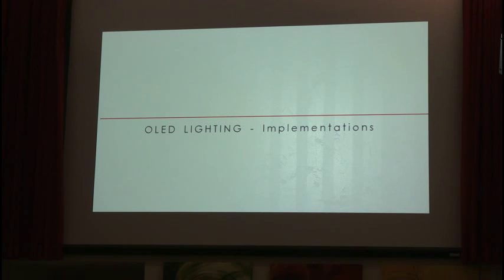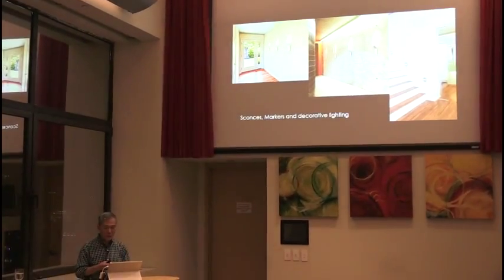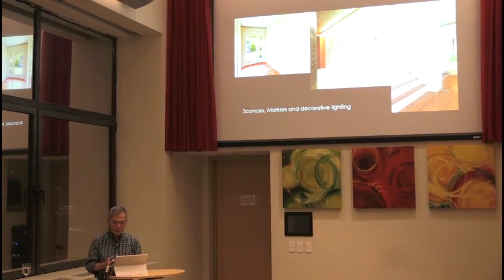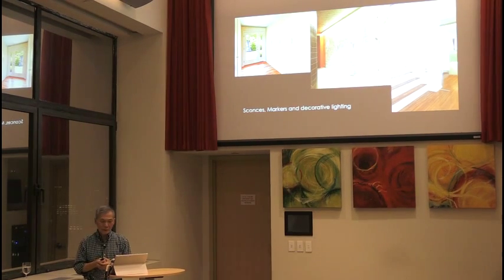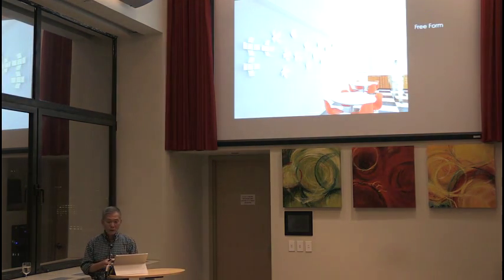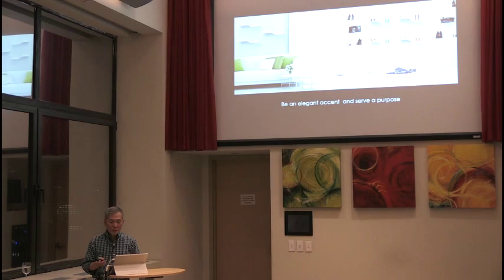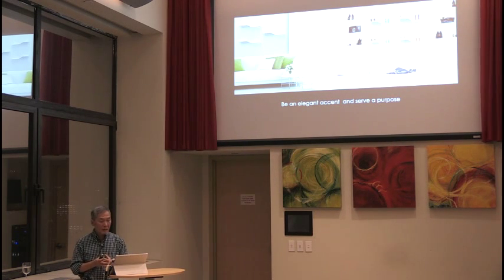Now, how do we implement those design philosophies and those languages? Well, first thing, the very obvious: sconces, markers, and decorative lighting are very prime candidates. You create rhythms, define the pathways through repeating luminance elements. Or we can simply go free form. They are just as beautiful. Or we can create elegant accents on the wall, and they can also serve a purpose.